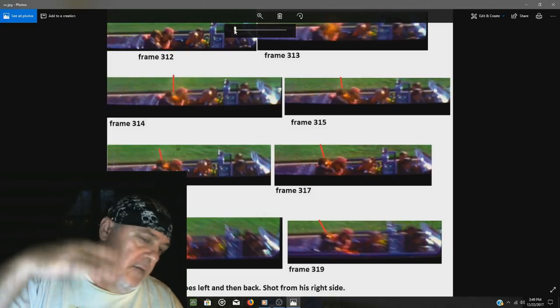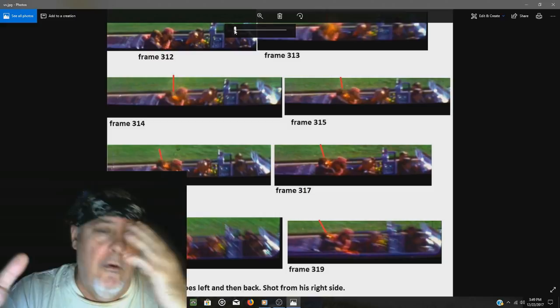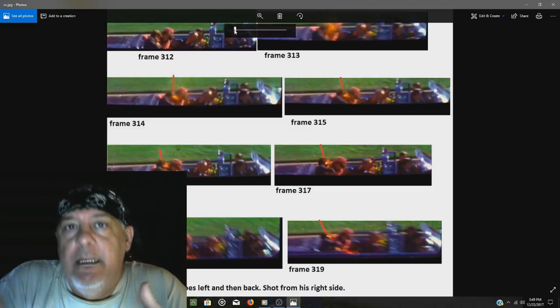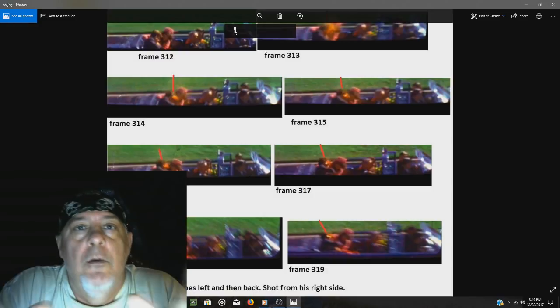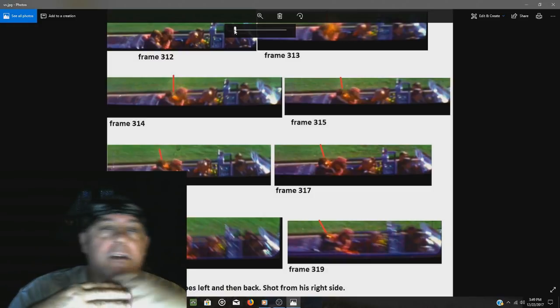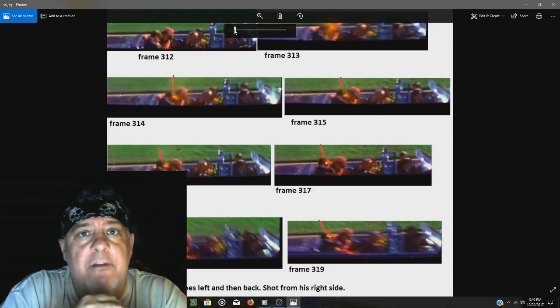Okay, so we're just going to see the motion of his head going left. But as researchers want to point out, that's why I said when they make these points and they say, oh, well, JFK went back and then he went to the left, there's no evidence to show that he actually went back and to the left. The evidence shows us that he actually went just straight to the left.